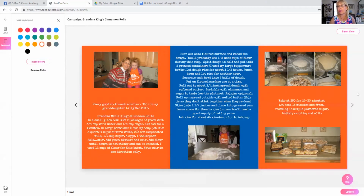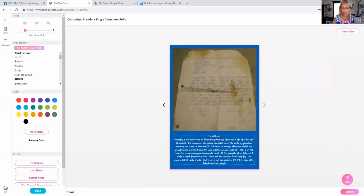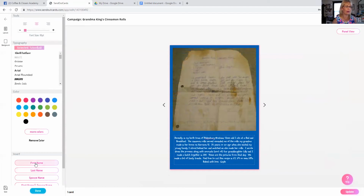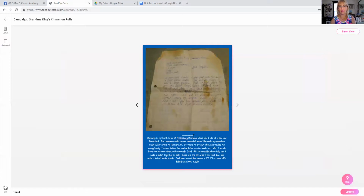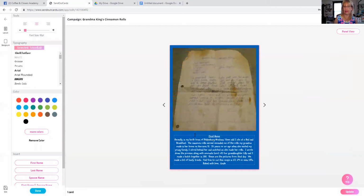So here's the process. Here's the message. First name. As you can see, it's not underlined because I copied it. So I'm going to make sure it's underlined, I copied it over there, and I'm just going to hit the enter button.